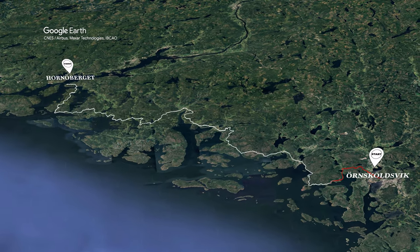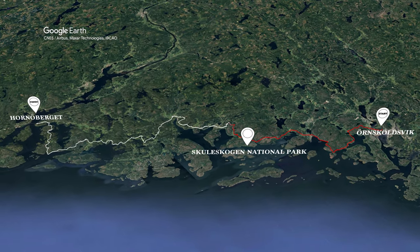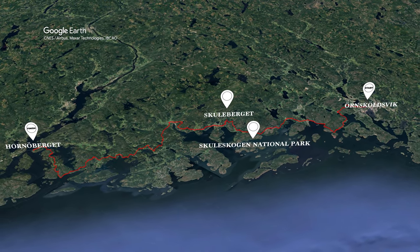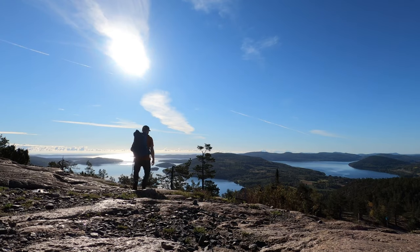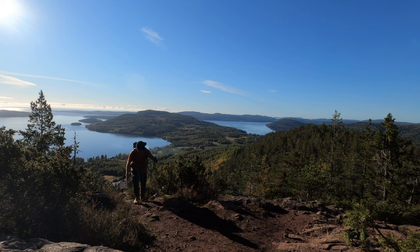The trail is divided into 13 sections that are a unique mix of coast and forest with special areas like Skuleskogen National Park and Skuleberget, where the ancient coastline is currently almost 300 meters above sea level. We are hiking through deep forest and mountaintop viewpoints, passing beautiful lakes that you only see in Sweden, and sleeping in beautiful places along the way. Nowhere else in Sweden can you hike at these heights so close to the sea. Welcome to the Höga Kustenleden.